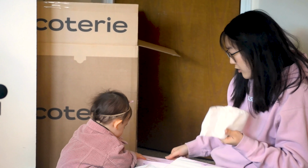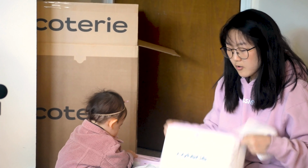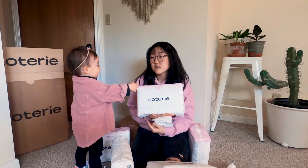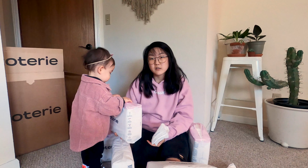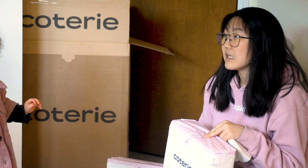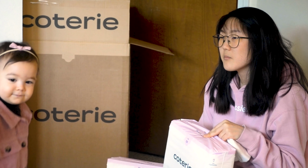And so Coterie has an awesome program where they use sustainably sourced resources and materials that are sourced mostly in North America so that the carbon footprint is minimized. And they also invest, I believe it's like 1% or some portion of their profits, in an organization that is researching how to recycle used disposable diapers, which is kind of crazy. Yeah, they're just doing everything great.